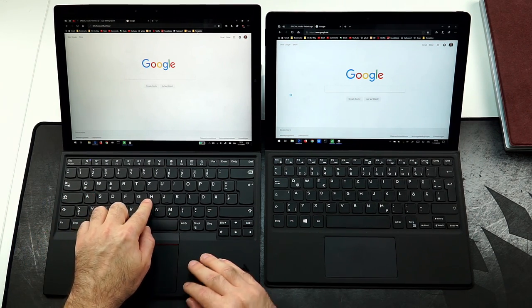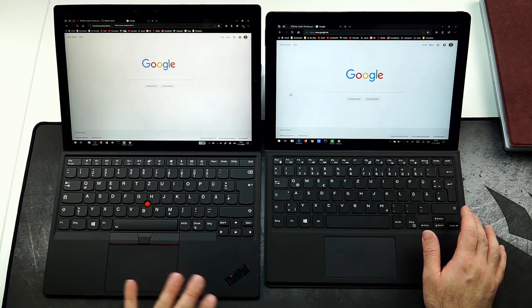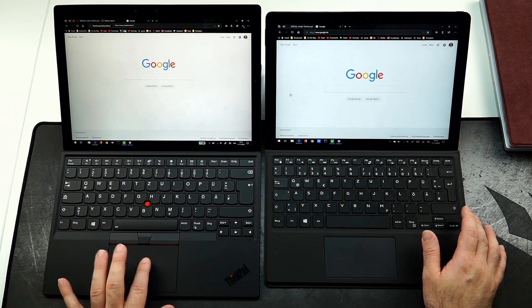Also, the trackpad, we have a track pointer, which we don't even have on the Dell. The trackpad works really well. Sometimes two-finger and three-finger gestures don't get recognized that well, but it feels really good.